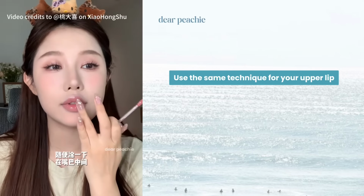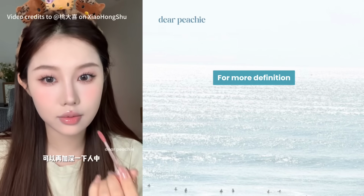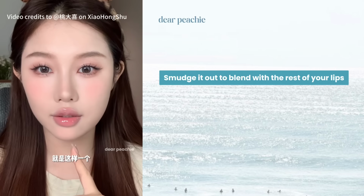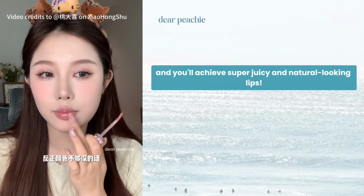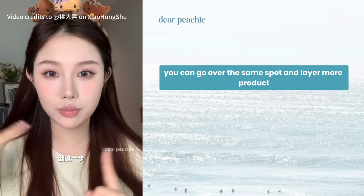Use the same technique for your upper lip. Smudge out a little higher at the cupid's bow to help shorten the philtrum. For more definition, apply a little more color to the philtrum and the inner region of the upper lip. Smudge it out to blend with the rest of your lips, and you'll achieve super juicy and natural-looking lips. If you want a more intense effect, you can go over the same spot and layer more product.